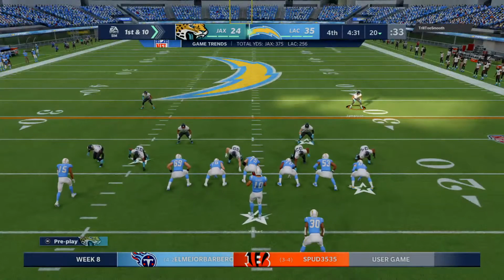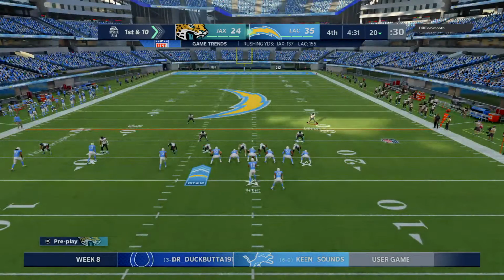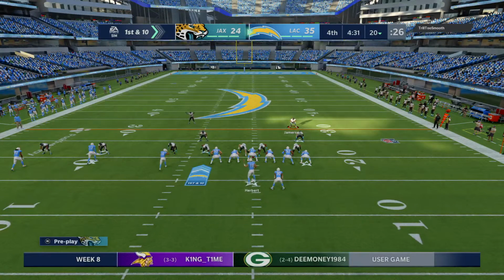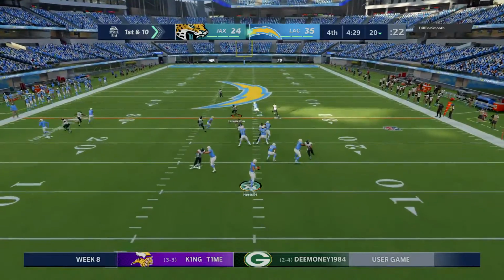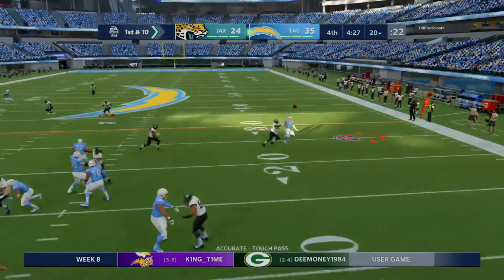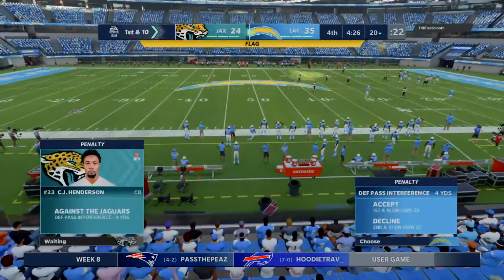The Charger drive about to get going. If they can score here, they have a chance to make this a 3-possession game and all but put things to bed. Play action. It's Herbert. And the flag comes in as that one falls incomplete.